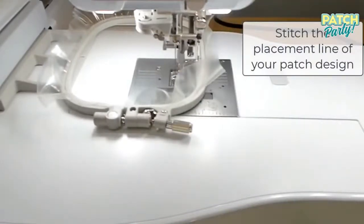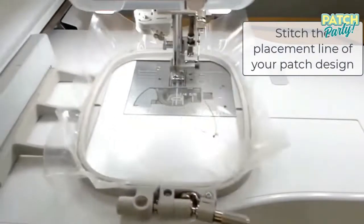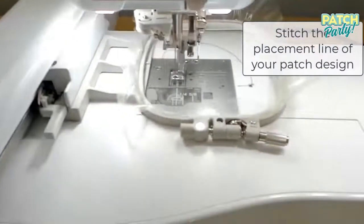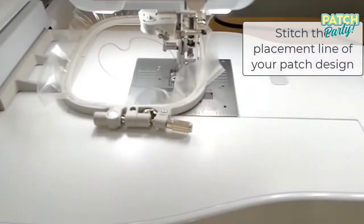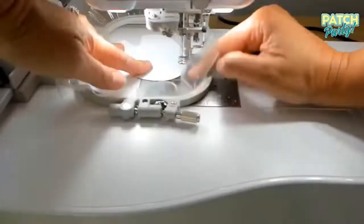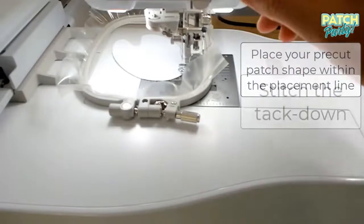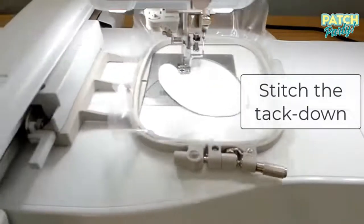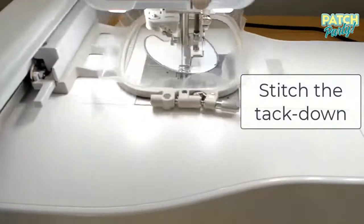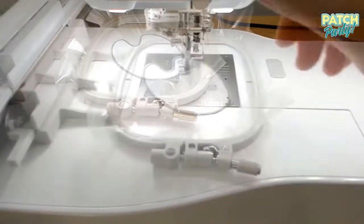The design for your patch should stitch a placement line. That placement line lets you know where to place your patch material, very similar to an applique. Once you stitch your shape, you then will place down your patch material. In this case, I have pre-cut my patch material so that it is perfect and I don't have to trim after the fact, but you can do it either way you like. Then you're going to have a tack down stitch to hold that in place. And then you want to stitch the remainder of the design.